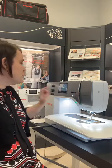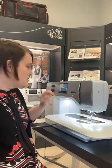So there's actually a little menu that's just your quilting stitches. And in those quilting stitches, you've got your blanket stitch, you've got your applique stitch, you've got a quilter's stitch that's going to be just the right length. And one of my favorite stitches is a quilter securing stitch.